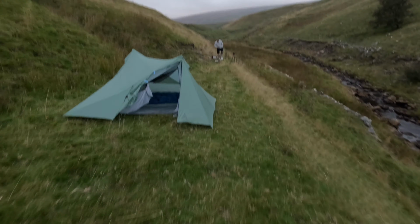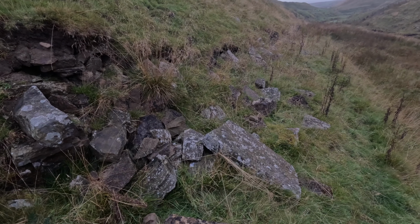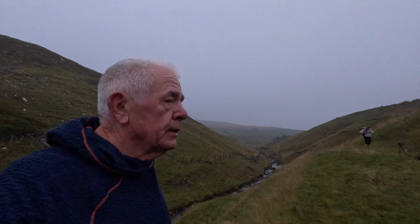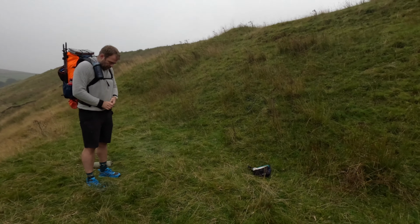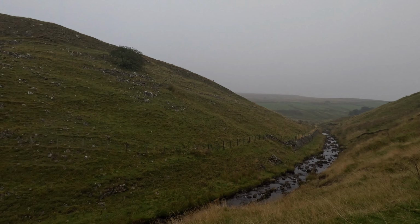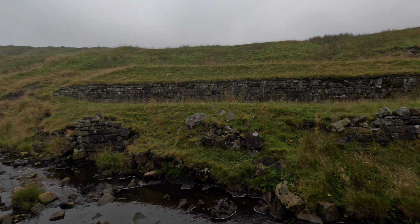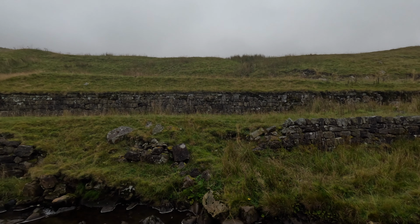We just about packed up. I'm just telling me man here, we just about packed up. There's my pack ready to go on my back. That's where I was camped. That's our kitchen area where we had our lovely beef stroganoff last night. So we'll get the pack on and head off. That's where Stephen was, and neither of us have left any trace. There's a sheep up there giving us a good looking at. So that's where we camped, just above that wall.